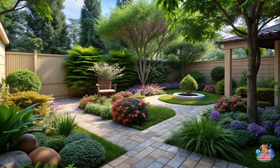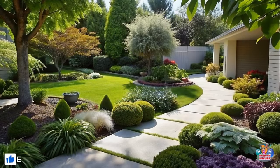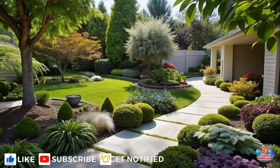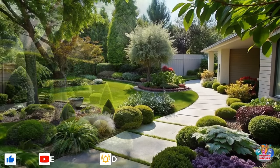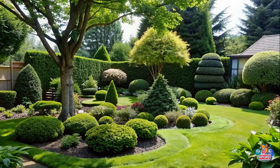Heucheras. Add splashes of color to your shade garden with heucheras, also known as coral bells. These vibrant plants offer a wide palette of foliage shades, from bold reds to deep purples.